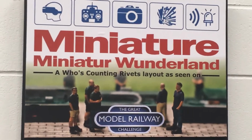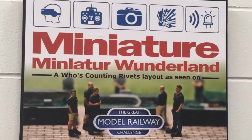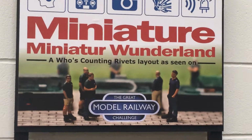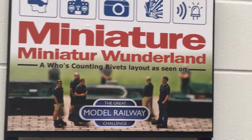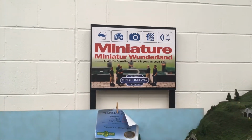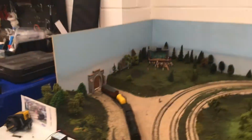We're going to be looking today at Miniature Wonderland, which was our final layout in the team Who's Counting Rivets on the Great Model Railway Challenge. So let's start with a little overview of the layout.